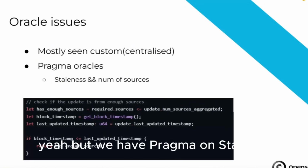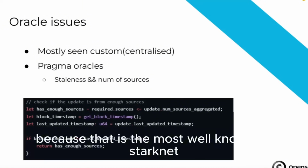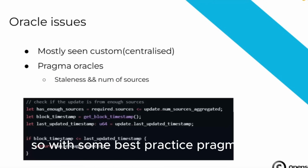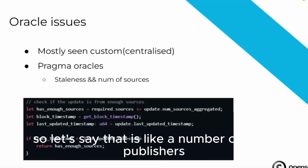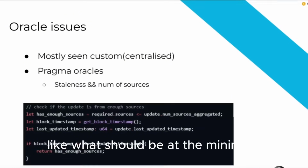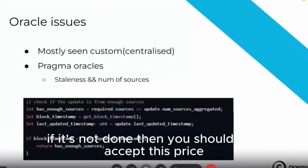But we have Pragma on Starknet. I think there are some other providers, but I'm mentioning Pragma because that is the most well known on Starknet. It's something like Chainlink. So we also check for staleness, with some best practices the Pragma docs advise, and also something called number of sources, which is like the number of data publishers. In general, they have in the docs what should be the minimum, what you should check, and if it's not met, then you should not accept this price.